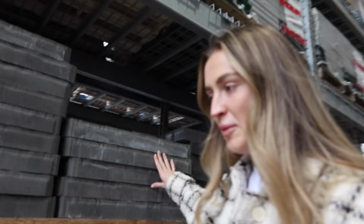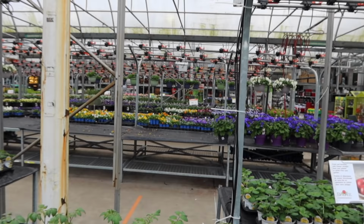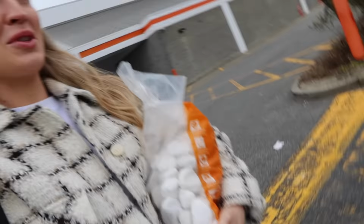So we've got rows and rows of these paving stones, but little rocks nowhere to be found. River pebbles. Excellent. Oh my god, we got the rocks. I'm so thrilled. The lady helping me was so nice. She was like, oh, these have been so popular. We just got this new crate in. And she opened up a new crate for me.